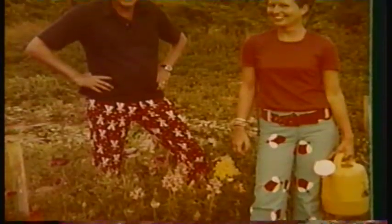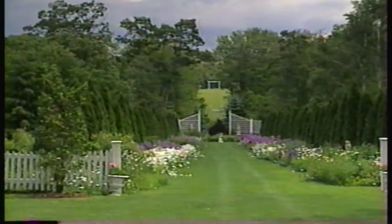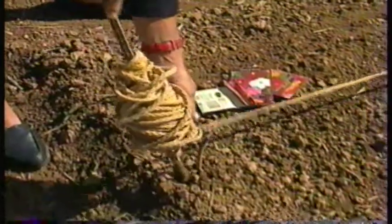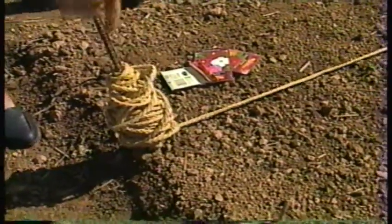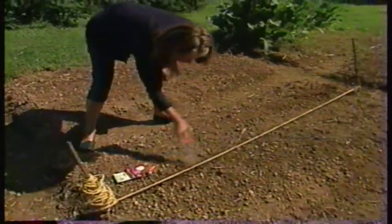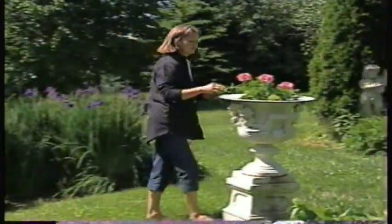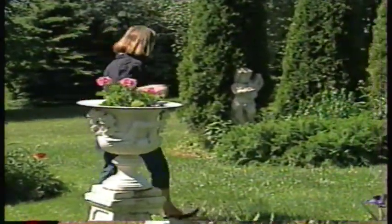Chris and Oda's garden is living proof that even though you may start out with nothing, you can still dream big dreams. Nothing is more rewarding when you have accomplished something in the garden, be it cutting something back, or putting new plants in, or whatever, or harvesting fruit. That's great. It's a great feeling.